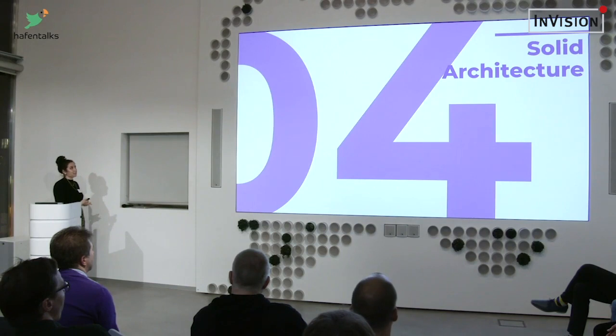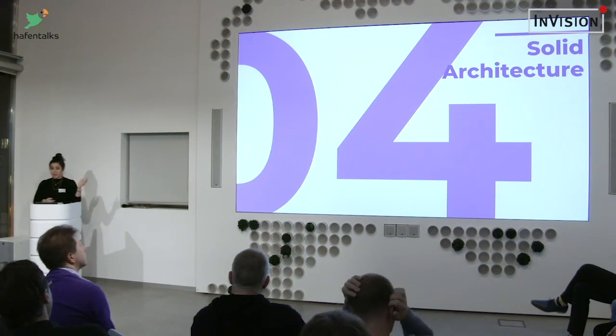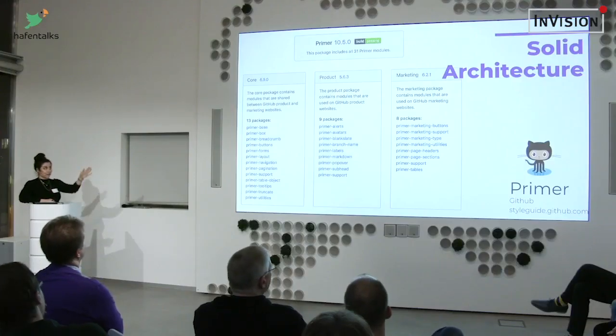And that brings me to my next point, which is a solid architecture. Build it so that it can grow, not colliding with existing styles, and also build it with composable molecules. Primer is an example of doing this. So they have a core package, which has base, box, breadcrumbs, buttons, forms, layouts, navigation, things that are used across their marketing site and also their core product, which is github.com.